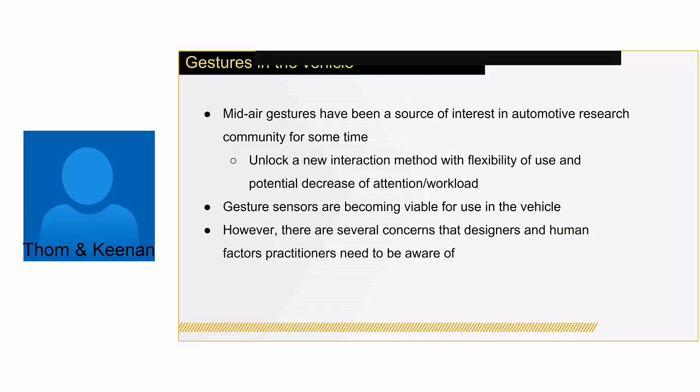So gestures are becoming more viable for use in the vehicle, and they are unlocking more and more potential, but there's still some issues, and we're going to talk about that. But what we really want to focus on here is assuming that sensors are just working. There are other concerns that designers and human factors practitioners need to watch out for. And so we're going to talk about those as we go through today.